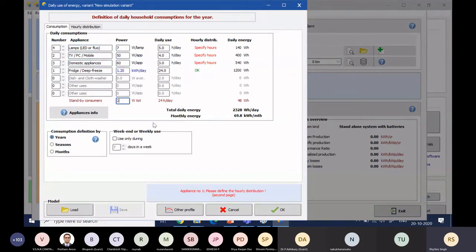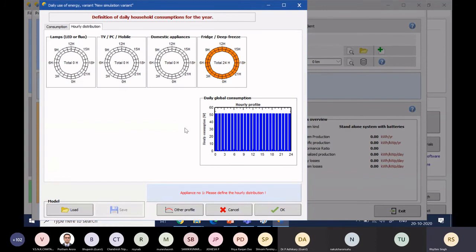So also, to complete the load profile, we need the information not only of the time, but also of when this load is occurring. So you need to define the hourly distribution. So you go to this hourly distribution, second tab here, just next to consumption. You can click on this and you'll get this type of dialog box.